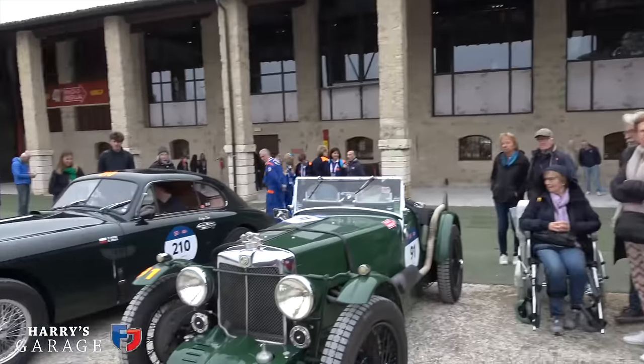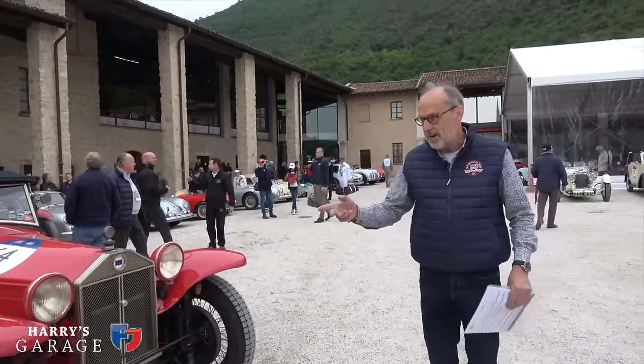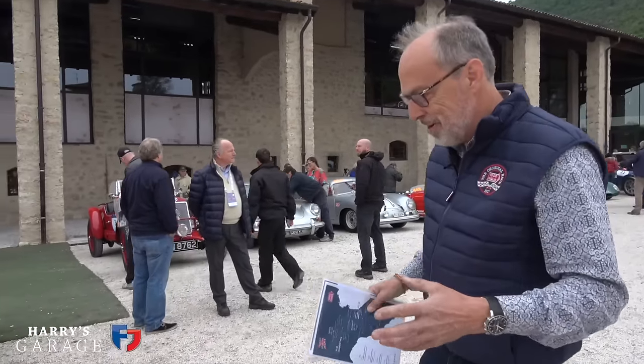Right, we're inside the courtyard now of the museum. Everybody's just coming in. It's a great place here. Just have a look at the Aston Martin that's just come in. Lovely example of an MG about to do the rally, and a very early Lancia. I mean, it's all sorts of cars that take part.